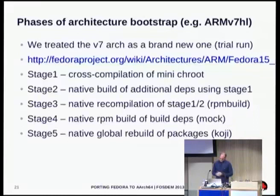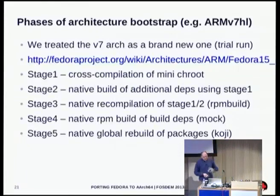So we go through these 5 different stages. The first one is to cross-compile a minimal set of bits using an x86_64 machine, just a regular PC desktop, to build the tools that will run on a 64-bit ARM machine. Once we've done that, we put them into one of these software models that's a 64-bit ARM system, and we have just enough built to run that environment and then use those tools to rebuild themselves, so they're built natively, and then to build the next level of pieces, stage 3, which gets us to a point of using our standard packaging tools, our standard RPM build, these things that Fedora packagers will know very well. After that, we then rebuild everything we've built so far as RPMs.